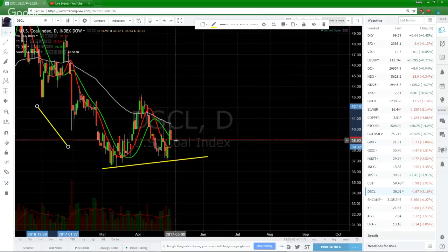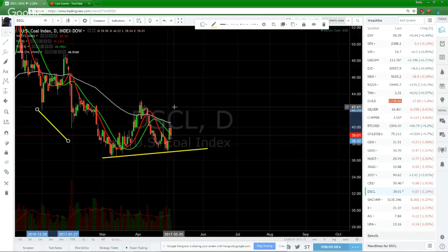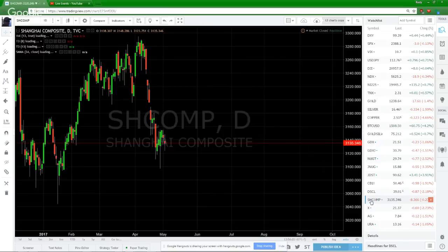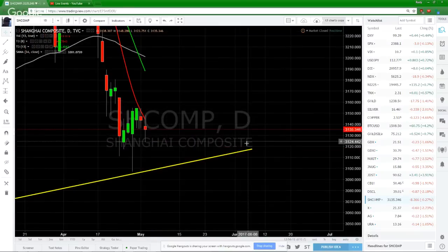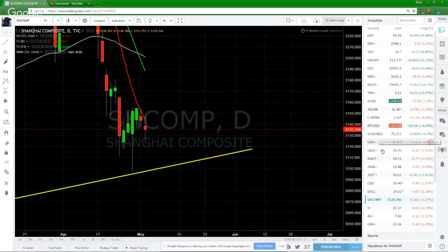Looks like I got rejected here, support there. So it looks like it's climbing. So got to stay bullish on coal, at least when it comes to the daily chart. Shanghai got a little rejection right there. So it's got to gather its legs again, hopefully a higher low so we can get across that 8. Still working a bottom for Shanghai Composite.